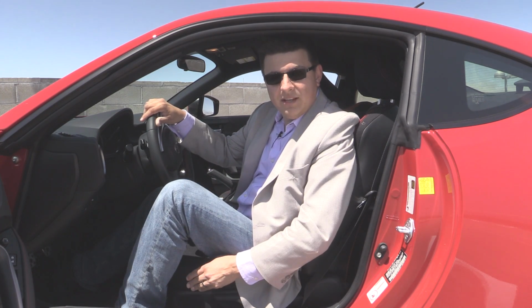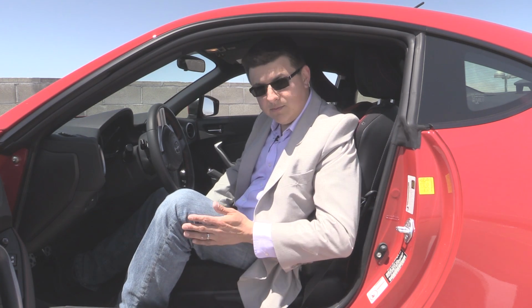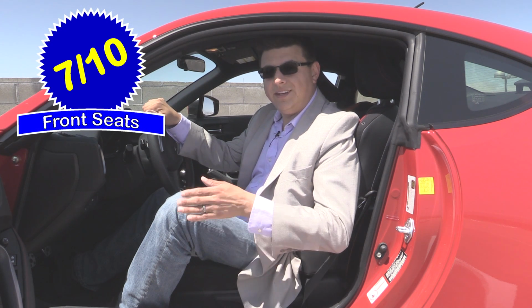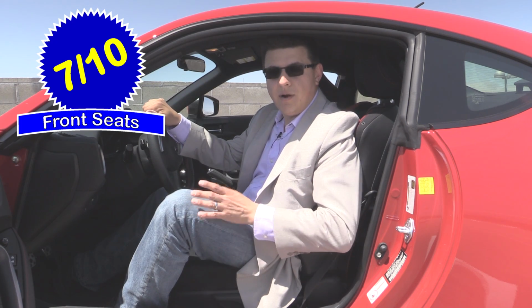It is very heavily bolstered, and actually in terms of fabric, I prefer the fabric in the FR-S to the BRZ. This fabric is soft, it's also smooth, and the BRZ in base form has some relatively coarse fabric. Now if you get the Monogram Series FR-S or the limited edition BRZ, then you do get very nice Alcantara and leather seats that are probably my preference.